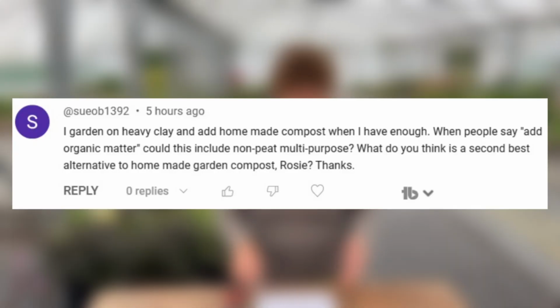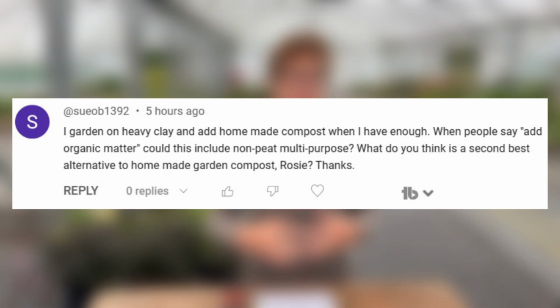Then lastly, I've got another question that just came in, and this is about the fact that we are always told to put more organic matter into our borders. This person uses their own compost, but quite often runs out. So basically they wanted to know whether multi-purpose peat-free compost is a good substitute. And really the answer to that is no, because you are wasting a product that has been produced for you to use in containerized potting or for doing cuttings, etc. So don't waste it in the garden. You are better off getting what is bagged up and called farmyard, or getting well-rotted manure from somewhere. The things that are called farmyard are basically the waste product from biodigesters. So they are full of organic matter, far better for putting in and helping with your soil.